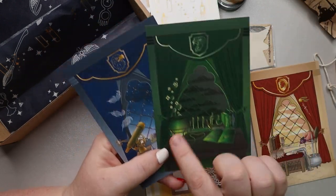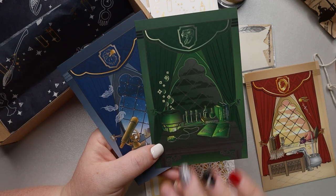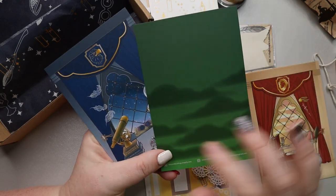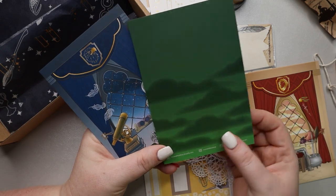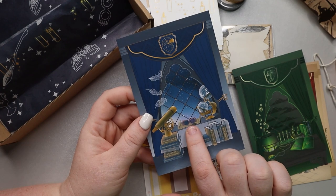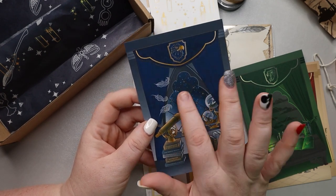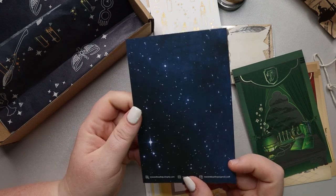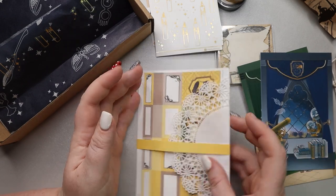And then we have Slytherin with all the potion stuff and a Horcrux and writing and all that. And it's more of a nighttime scene. So you have like dusk. And then this is Ravenclaw with all the books, and you have Luna's glasses. And this one is more of a night kind of dreamy sky. And then you turn it over and it's like all the stars. I think it's really, really amazing.